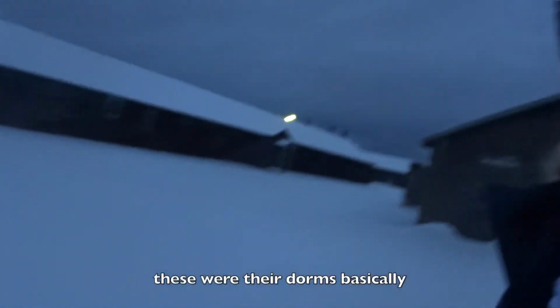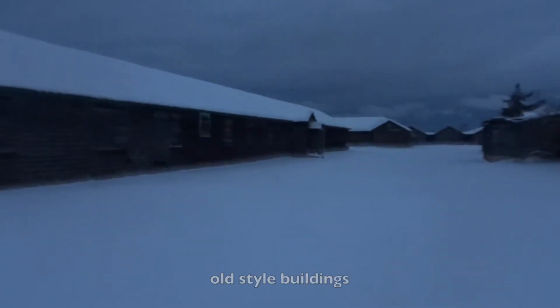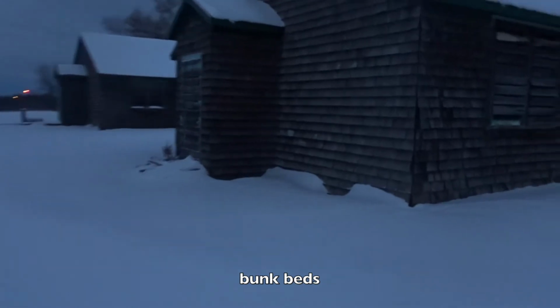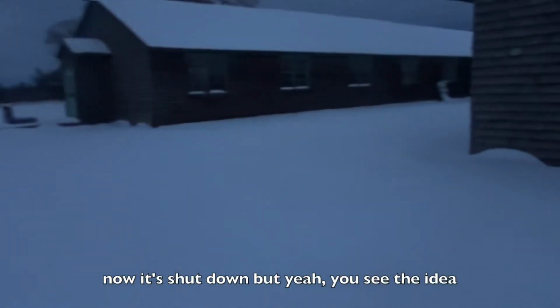These were their dorms, basically. The old style buildings. Bunk beds. Now it's shut down, but yeah, you see the idea. Pretty old style.